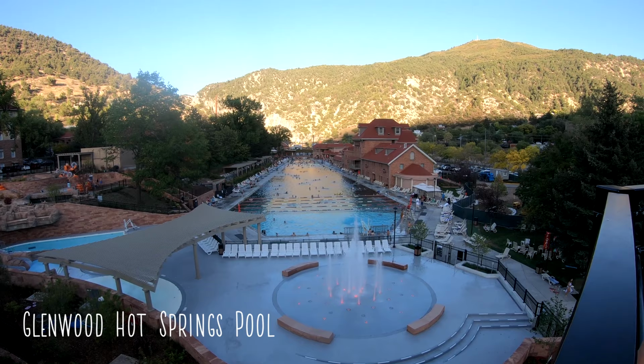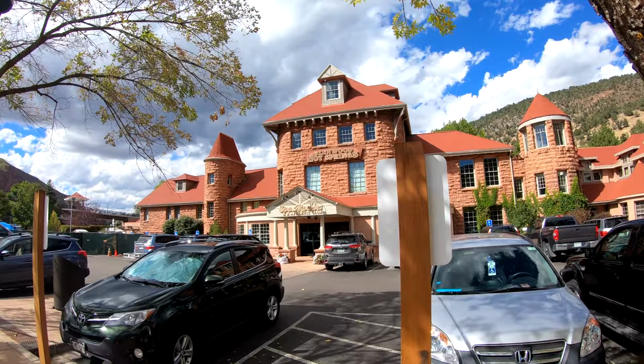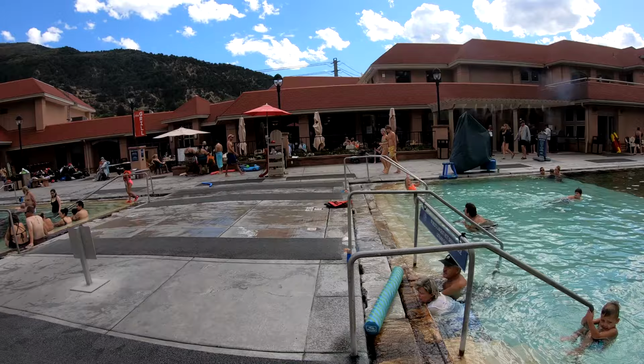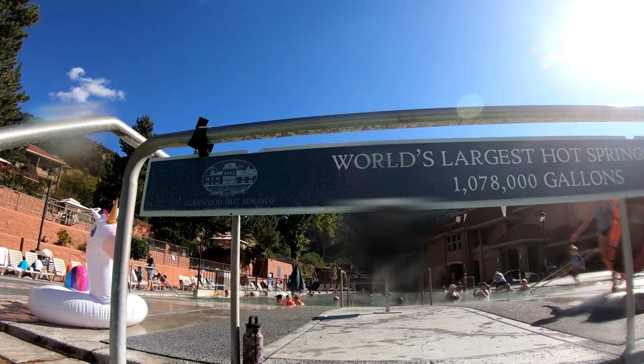The next day, we headed off to enjoy the Glenwood Hot Springs Pool. The historic pool's thermal spring water has been drawing visitors from all over the world for over 100 years. Containing over 1 million gallons of water, the Glenwood Hot Springs Pool is the largest mineral hot springs pool in the world.